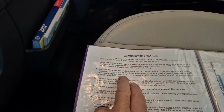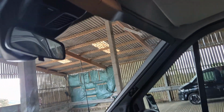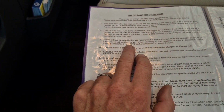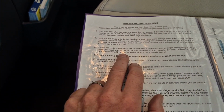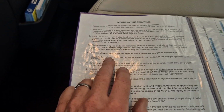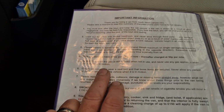Secondly, we want you to look out for areas of limited headroom. The vehicle height is marked underneath your sun visor in feet and in meters. If in doubt, please don't go in. Speed limits on these vans, they're registered as a motor caravan, so you drive at motor caravan speed. So we recommend, though, driving at 50 on a single carriageway simply because of the size of the vehicle. You're allowed 1,000 miles per week of hire or 425 miles for a 3-day hire.